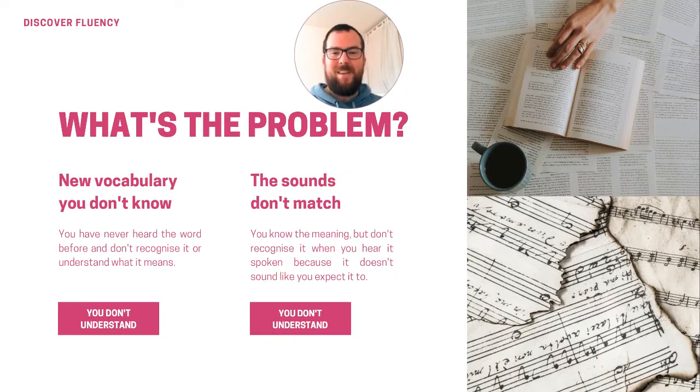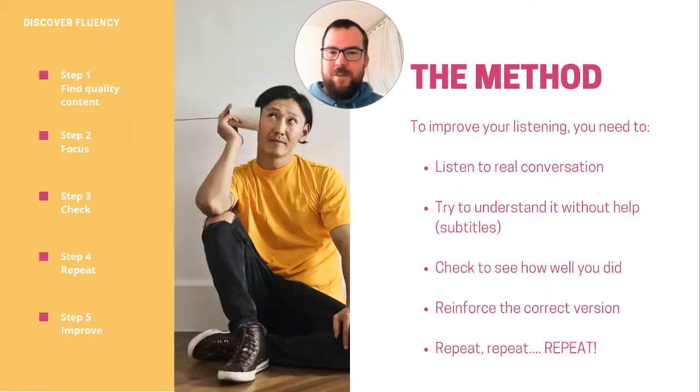So, moving on. The method then. You can see down this side, we have the steps. First of all, you need to be finding quality content. Then, when you have that content, you need to be focusing on it. You really need to pay attention to see whether you understand and to try to understand properly. You can't just press play and go and do the dishes or go and do something else. You have to really focus to get this to work.